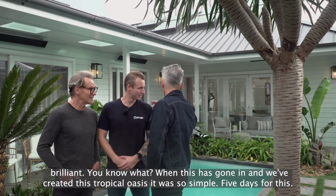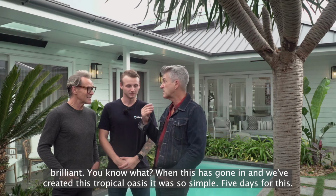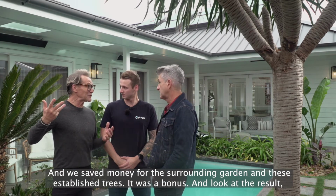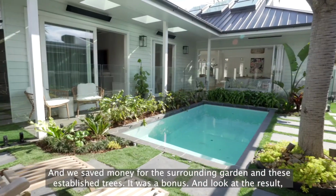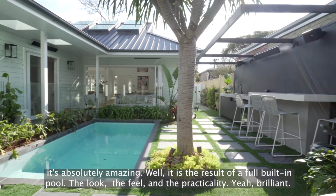It's been brilliant. You know what, when this has gone in and we've created this tropical oasis, it was so simple. We're able to save money for the surrounding garden and these established trees. It was a bonus. And look at the result, it's absolutely amazing.